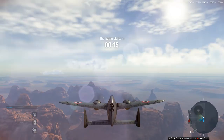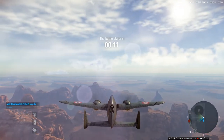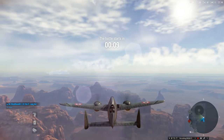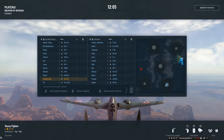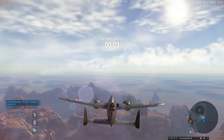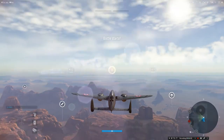Okay, so we're getting into a fast situation. Our manoeuvrability isn't that great side to side, but we've got a bit of height that we can use. So we'll see what this is like. Tier 6 game, but only just.